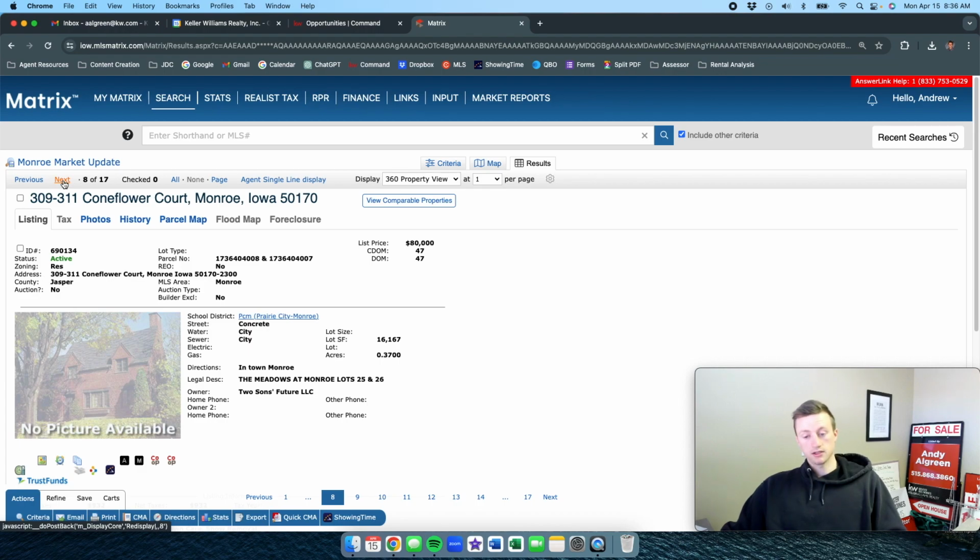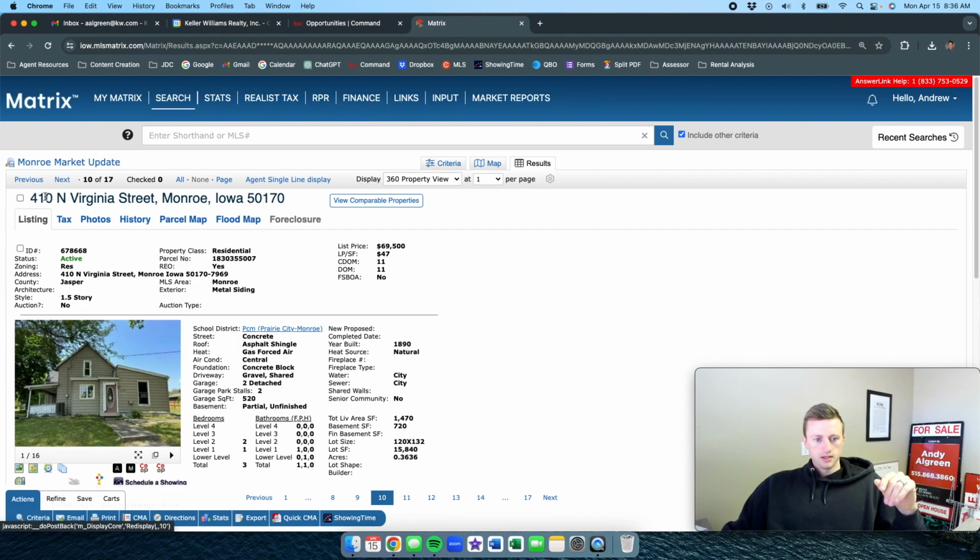Then there's a few land properties for sale out on Coneflower Court Street, southwest side of town: 309, 311, and then 305, 307. Those lots are for sale, both for 80 grand a piece. And then 410 North Virginia Street. This home is just right up the street from me.